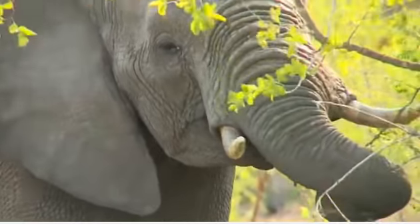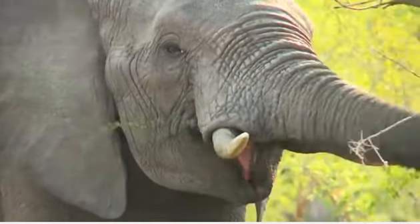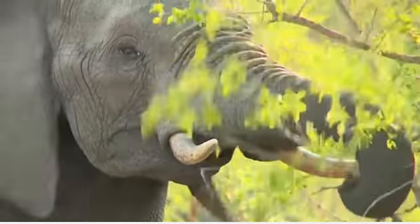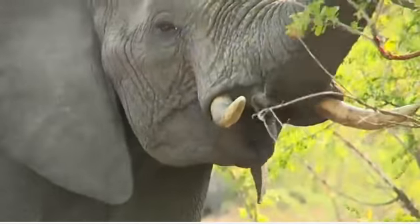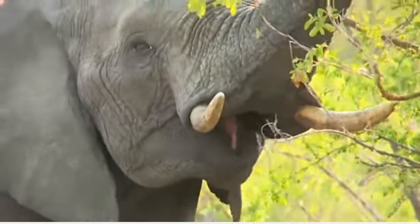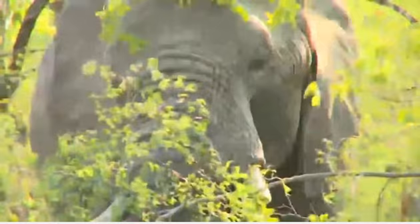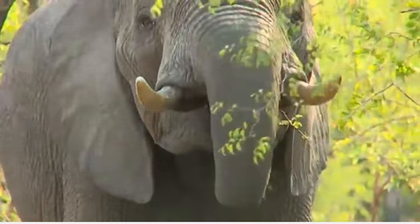A lovely breeding herd, very peacefully and passively feeding through the woodland, and this is a young bull on the fringes of the herd. I can't think it's too long before he gets tossed out and has to go off on his own eventually. He's eating some Ziziphus mucronata, or buffalo thorn.